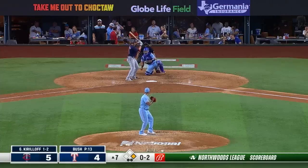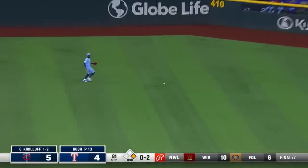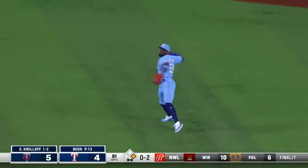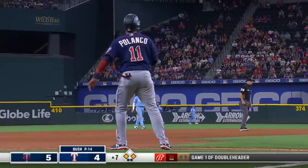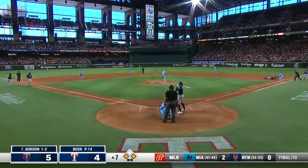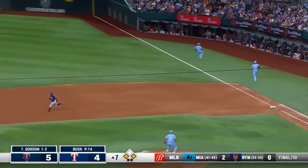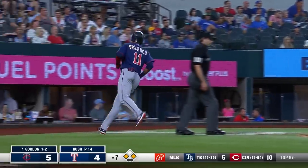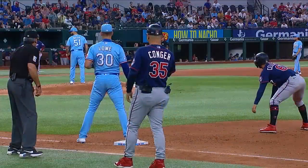0-2 to Kirilloff. Driven to right center field. A base hit. Polanco around second. On an 0-2 pitch, Kirilloff delivers a hit. Now runners on the corners, and Gordon will have a chance. Men on the corners with 2 outs. As Bush throws to first, and it gets by Lowe. Polanco will score from third. Celestino will hold at second base. So a throw to first and wildly into foul territory.